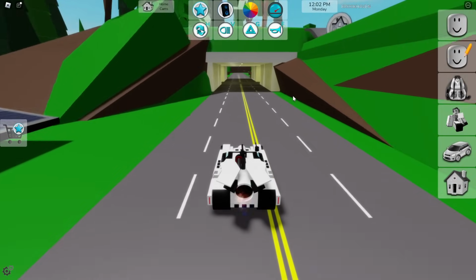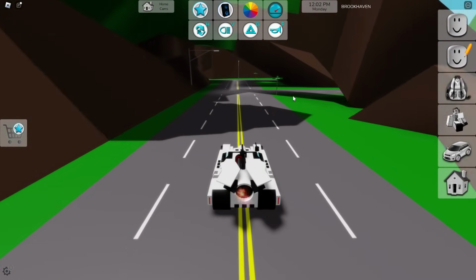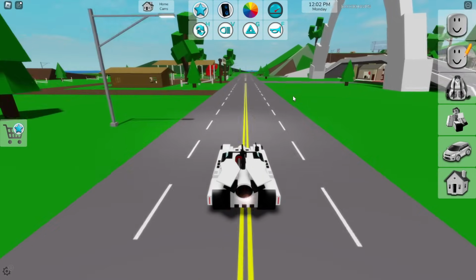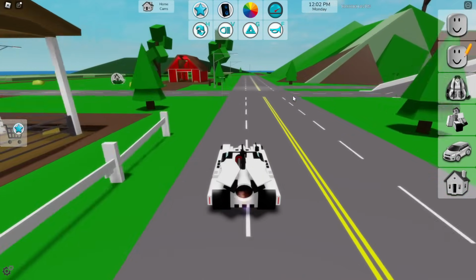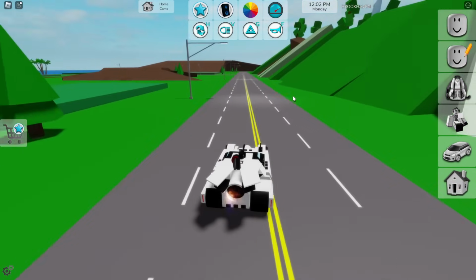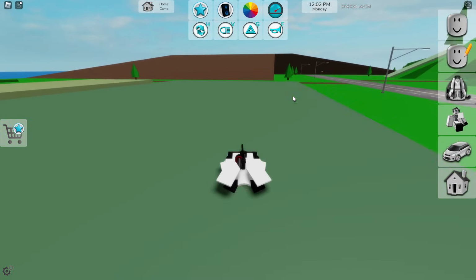Now, as you guys know, I have talked about the Batmobile on this channel so much since we received it in the Halloween update. The Halloween update, I think it was last year, introduced the Batmobile. This update was so crazy because for the first time ever, we've seen one of the coolest vehicles added into Brookhaven that was outlandish and over the top like we have never seen before. And that was, of course, this Batmobile.